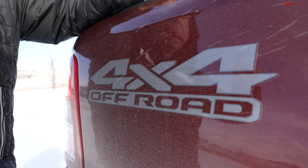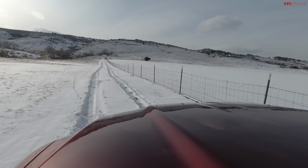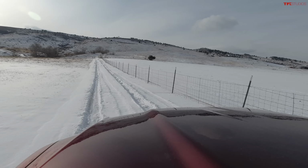3, 2, 1, roll. Okay, so I am in full drive, high traction control disabled, rear locker enabled. I could have chosen four low, but I figured, because this is a little bit more of a speed challenge, I will stay in four high and I should have plenty of traction. This Backcountry is supposed to be a little bit more of an affordable option for you. If you want a four-wheel drive truck, but you like a little bit more unique styling with blacked out elements like the grill, the headlights, the badging, the wheels, but still really aggressive tires, rear locker, four-wheel drive system, a slight improvement in ground clearance, this is the package for you.